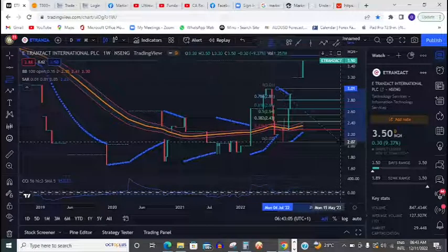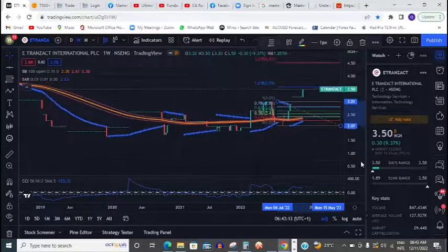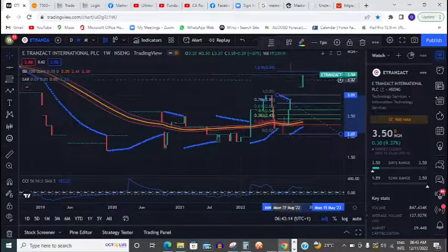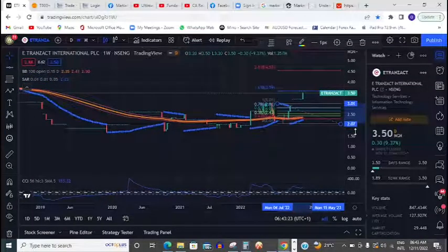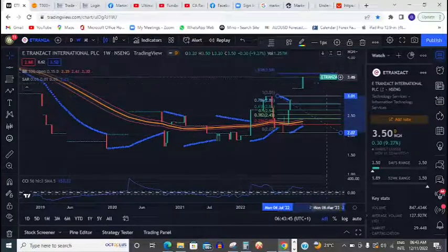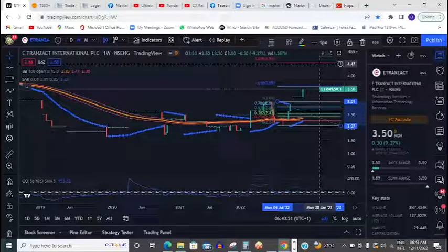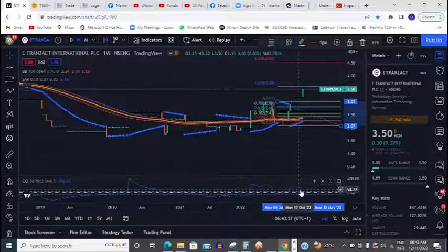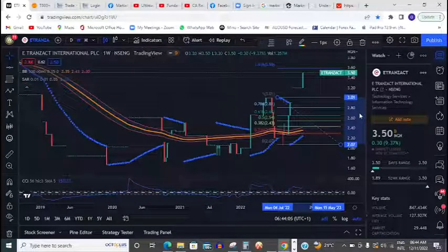So let's see how far it can go. Okay, we are currently facing a resistance at the 1.618 extension. So if there is a break, we are going to 2.618. But from what I'm looking at, the momentum is so strong. This thing is not yet coming down. It's most likely the coming week it will still go up, but there's no opportunity for a fresh entry.